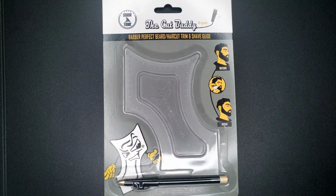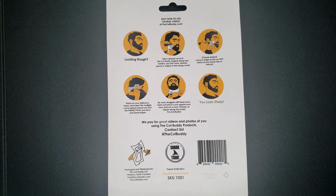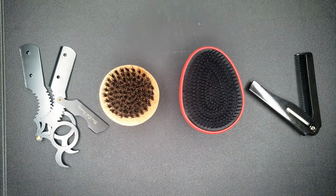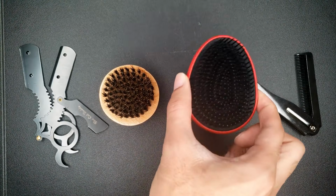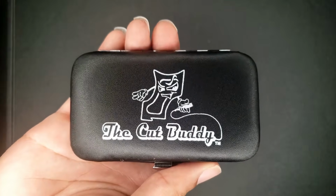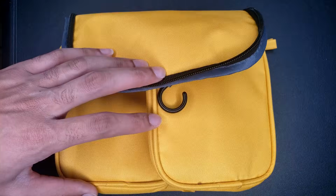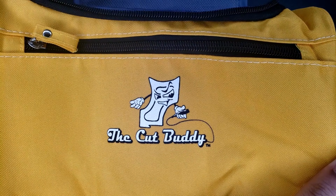Of course, the kit has to come with its own original Cut Buddy, right? Definitely check out my YouTube video where I do a full-fledged review of the Cut Buddy. The package also comes with a straight razor, a crown brush, a comb wash brush, and a regular comb that you can fold up and slide into your pocket. Then lastly, you get to store all the equipment with this bag.